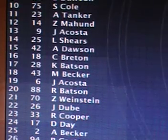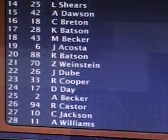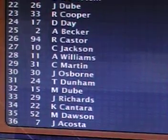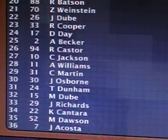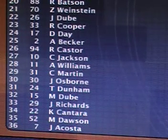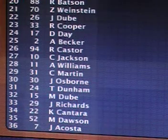And there's the rest of the finishing order right here. Several guys retired, several guys out of the race because of the attrition list, though. Ryan Cooper with a crash. Ryan Cooper and Dalton Day both with crashes. Adrian Becker had a header problem. That's why her car quit. Ray Castro with a crash.